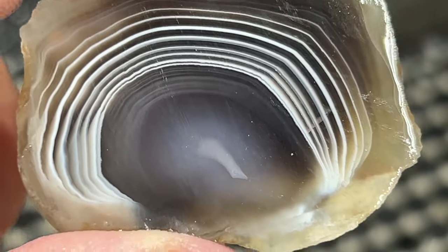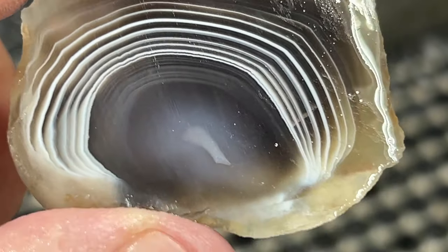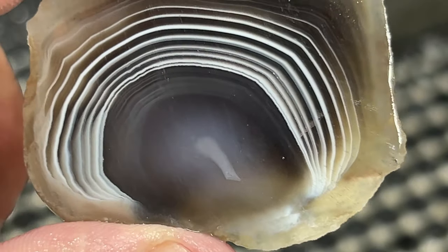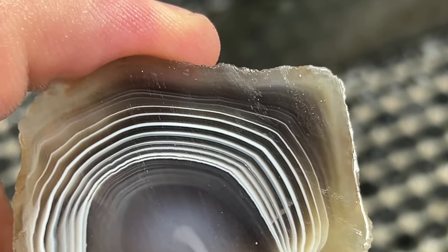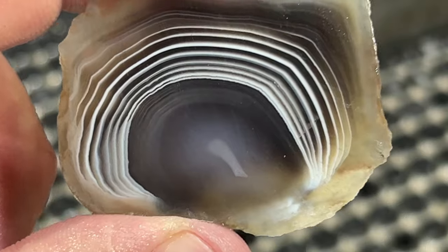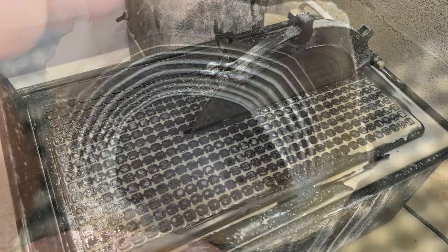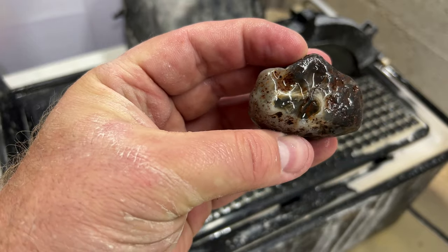That is pretty as well. I like it. Yes, I hear you. Give me a minute. Good grief. All right. This dark one has some bands right there. So.